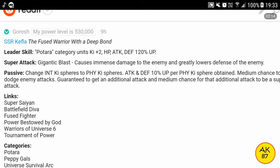SSR Kefla, the fused warrior with a deep bond. Her leader skill: Potara category units, Ki plus 2, HP, attack and defense 120% up. Finally, we get the Potara category. This follows the same pattern as the Super Saiyan 4 Gogeta, where before he Dokkans, it's Ki plus 2, HP, attack and defense plus 120%. So when she Dokkans, it's going to be Potara category Ki plus 3, HP, attack and defense 150%. That is big, guys.